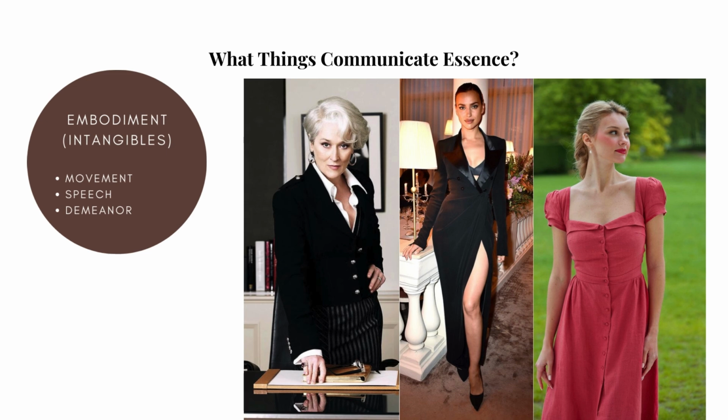Speech. How a person talks can reveal a lot about them, and particular ways of speaking lend themselves to certain essences. For example, a person can be bold and direct in how they communicate. This is a powerful and perhaps even dominant essence. Or, a person can be light-hearted and almost frivolous in how they communicate. This is a soft and perhaps even flirty essence.